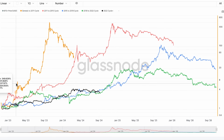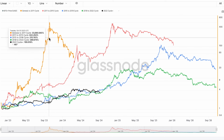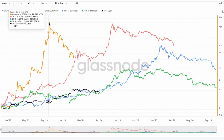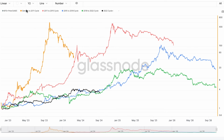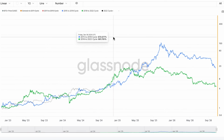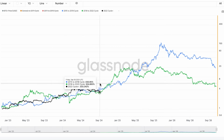So the only thing that is shorter than the cycle we currently have is the actual first cycle from Genesis to 2011. And personally, I think it's ridiculous to look at this cycle as a comparison because Bitcoin went up 60,000% in comparison to, let's say, 400%, right? So it's a big difference. And that's why I always exclude these first two cycles, because we cannot compare this current cycle to 50,000% gains, obviously. To me, this just looks like normalization for Bitcoin.